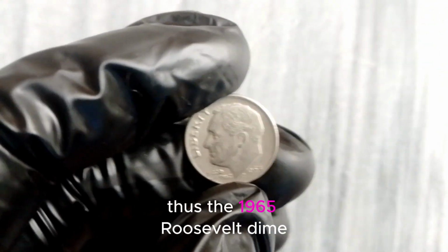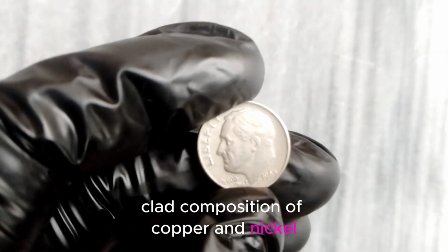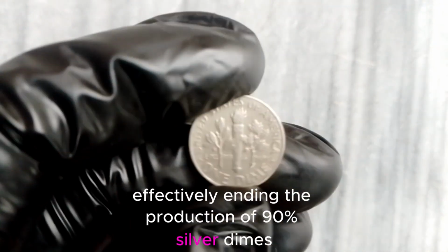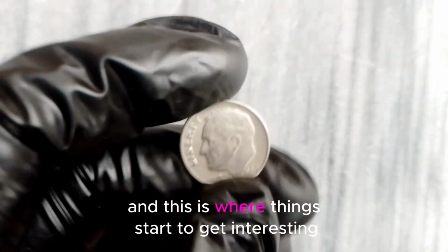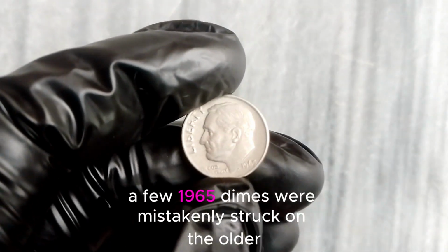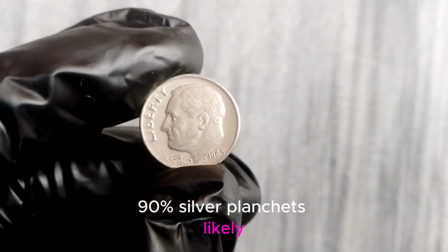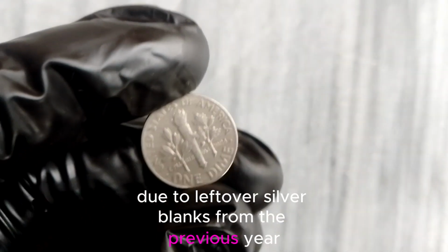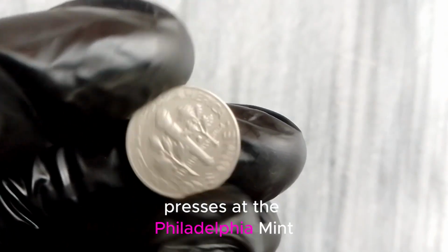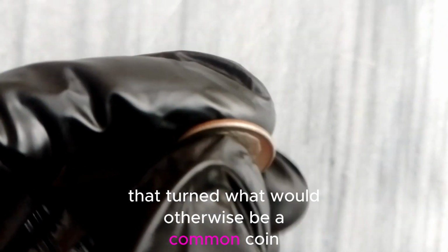Thus the 1965 Roosevelt dime was supposed to be minted with a new clad composition of copper and nickel layered over a pure copper core, effectively ending the production of 90% silver dimes for circulation, and this is where things start to get interesting because despite the official change, a few 1965 dimes were mistakenly struck on the older 90% silver planchets, likely due to leftover silver blanks from the previous year not being fully removed from the coin presses at the Philadelphia Mint, creating an ultra-rare transitional error that turned what would otherwise be a common coin into an incredible rarity.